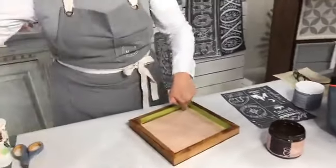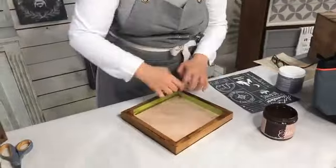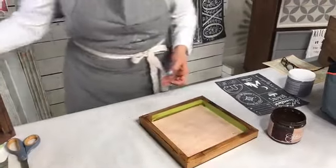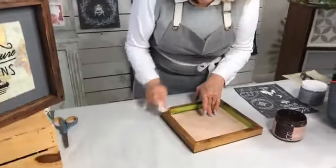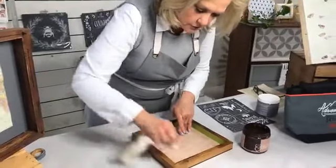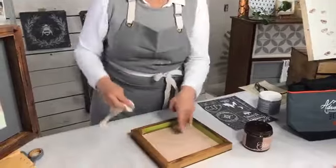And then you want to make sure that you protect this area on the side. You want to make sure that it's dry. It's going to probably take about 30 minutes for this stain to dry completely. If you want it just a little bit darker, you can come back and make it darker.